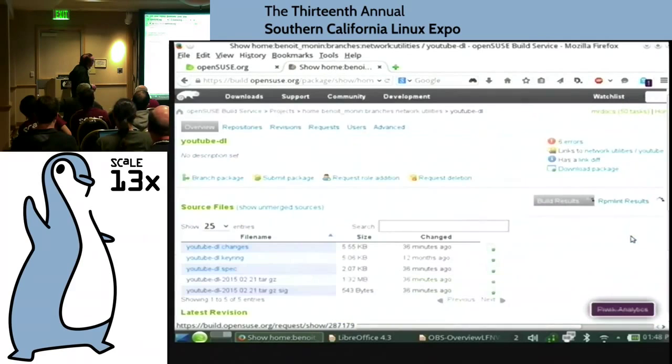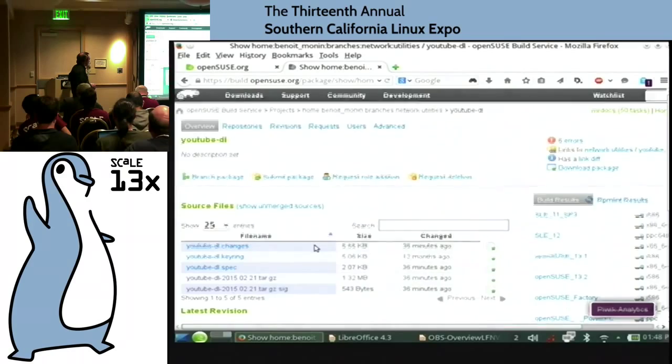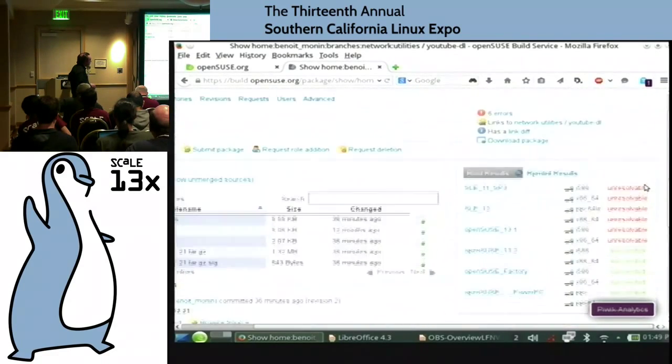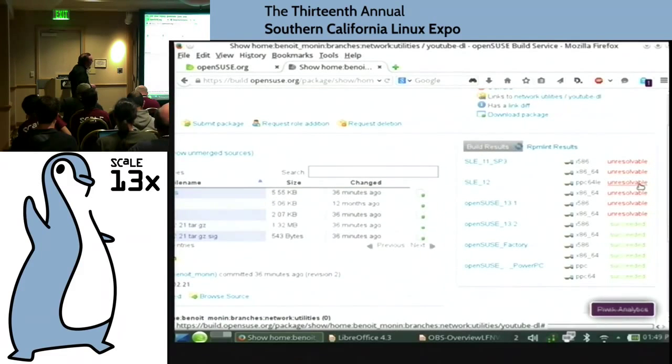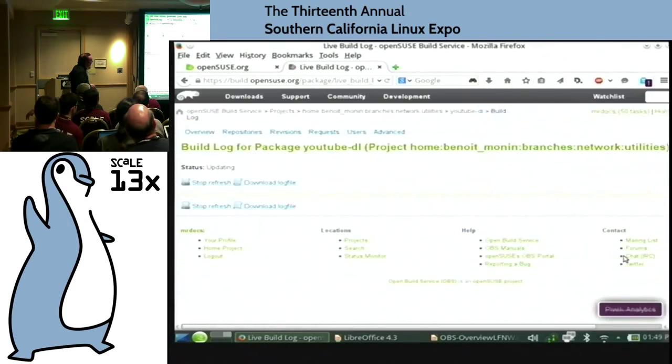Oh yeah, let's see. So now, there's a submit request. We looked at the changes and all that sort of thing, but we also looked over here. It's unresolvable. Why is that unresolvable? Because it shows you right there what's missing. So if I go look here, I look at this, we click that.